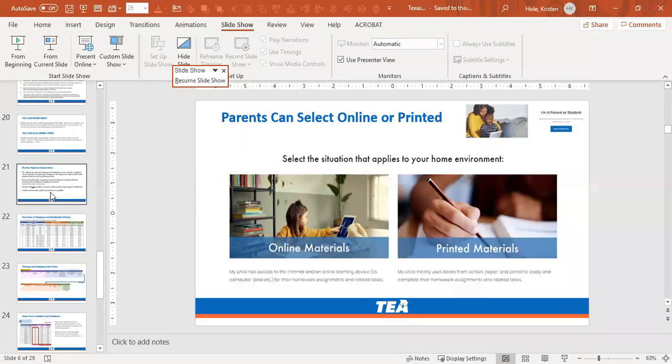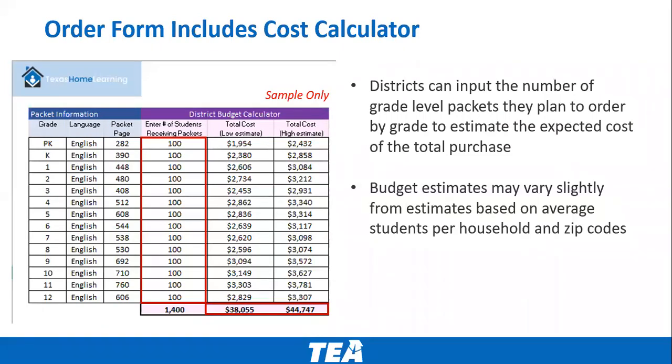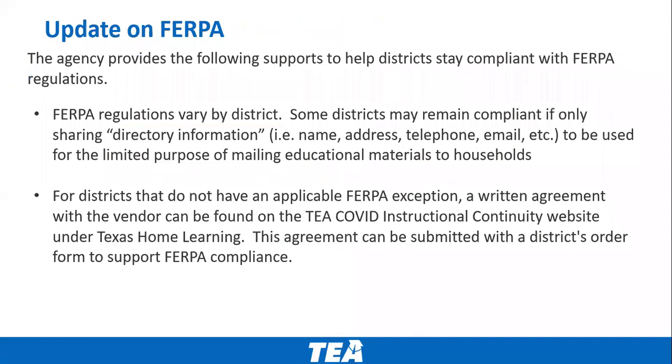Okay, so let's quickly go here. We just talked through the order form, and we talked through the budget calculator. We have one quick update for you all on FERPA. We do want to make sure we're providing supports to help districts stay compliant with FERPA regulations. FERPA regulations vary by district, and some districts may remain compliant if they're sharing what's called directory information, which can include the name, address, telephone, and email of their different households. Oftentimes, sharing directory information does not violate FERPA for a district. So we've included some of that language on the order form to make sure districts know that they should only be sending it if it's not in violation of their local FERPA policies.